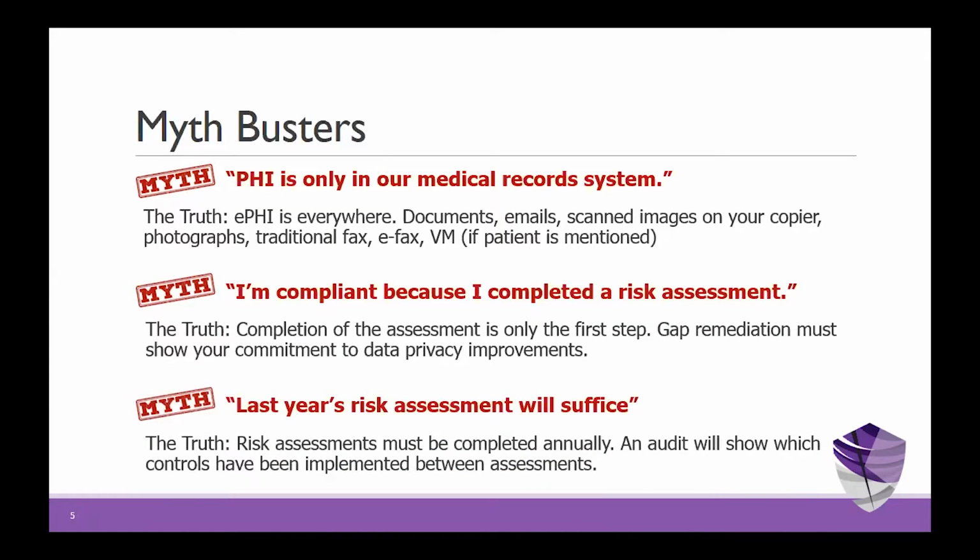And I think this ties together with the myth that last year's risk assessment will suffice. Well, if you had gaps last year, obviously there should be a plan to mitigate those issues. A year post initial assessment, there should be changes, and another assessment should be done at that point to determine exactly what's changed in your environment, what's improved. And this should be a plan over time, a phased-in approach of solving those gaps and providing over time better and better security.